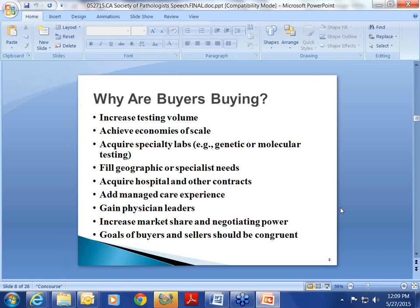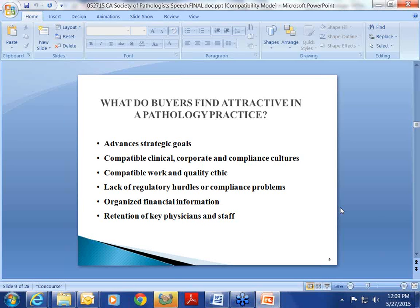It may be a way for a buyer to obtain the hospital contracts, for example, that the selling pathology practice may already have. Sometimes the desire is for pathology practices which have managed care experience and have real physician leadership, and that's one way to acquire that leadership. Increasing market share and therefore negotiating power with the payers is another common reason for practice acquisitions. The goals of buyers and sellers don't necessarily have to be identical, but they certainly need to be compatible or congruent. Otherwise, there's going to be a mismatch.